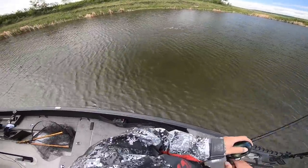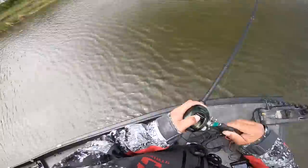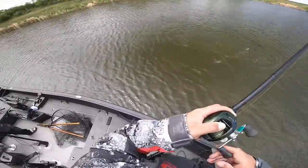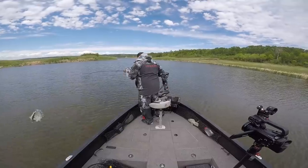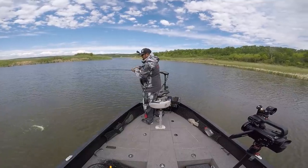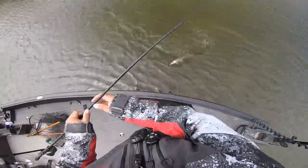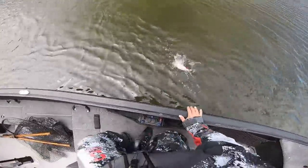Oh, that's a fish. I thought I was hitting carp, but that was definitely a fish. Little guy, little guy. I'm good, Carter, you keep fishing. If I catch bigger ones, I'll have you come net them, but this one, we won't even net this little guy.